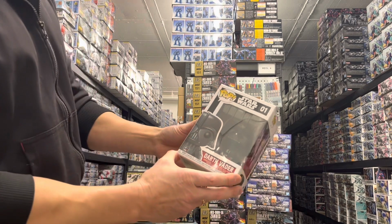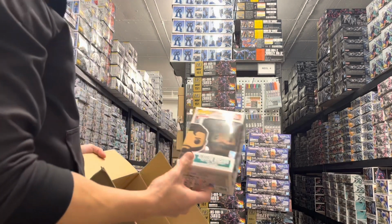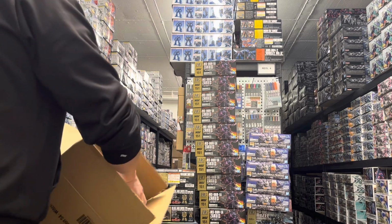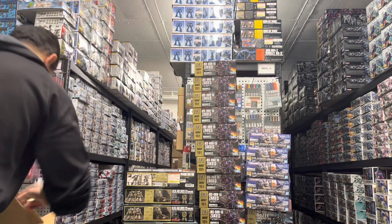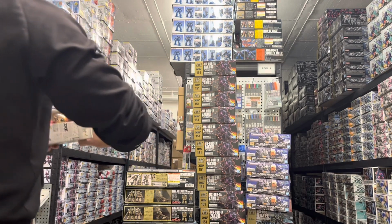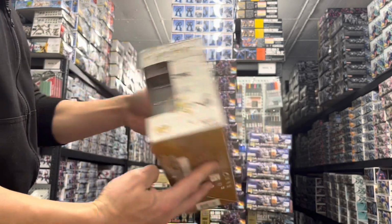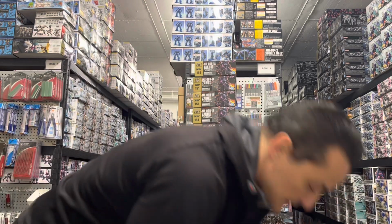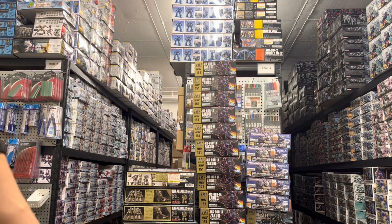Great. Funko Pop Darth Vader. We have Alisson Becker, football player. We have Freddie Mercury. And we have Harry Potter, Fawkes the Phoenix, that glows in the dark. That was the first box. I will be back with box number two soon.